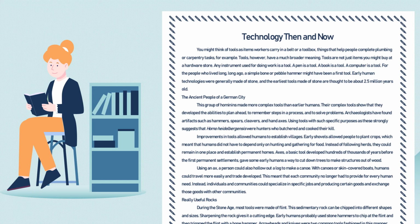Okay, and that was it for notes. It was pretty short today. So now you have a reading. It's called Technology Then and Now. It is linked in the Canvas page.